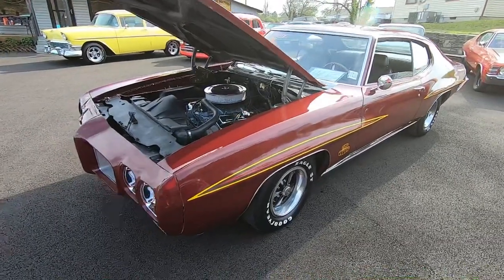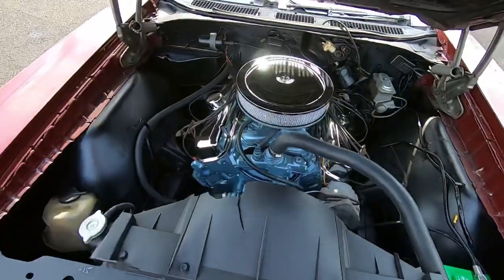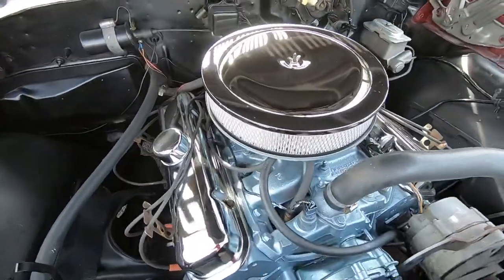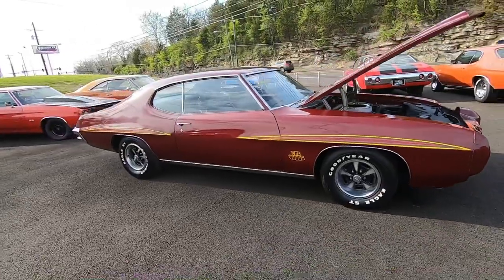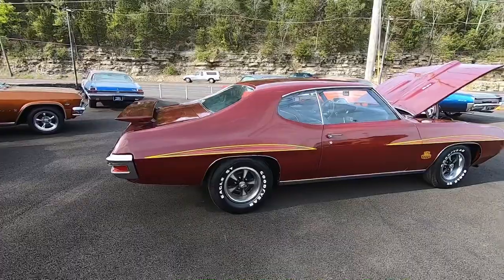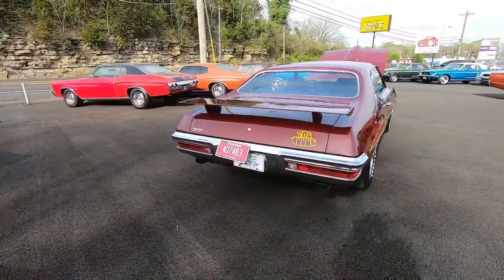Be checking everything out. This is not a judge car. This is a true GTO. It has a 350 under the hood. No powered steering on this one. Drum brakes all the way around. We're going to be taking her down the road, point out any kind of flaws so you know exactly what you're buying when you get here.